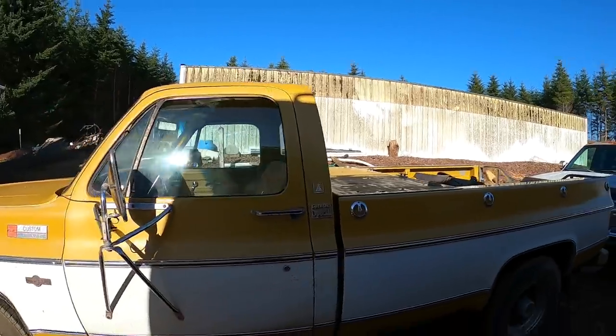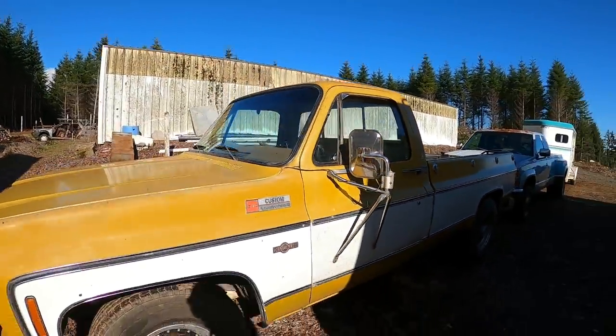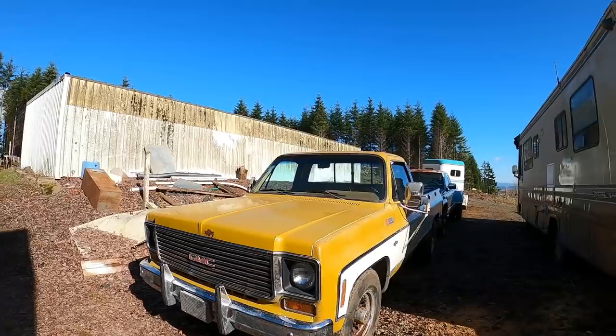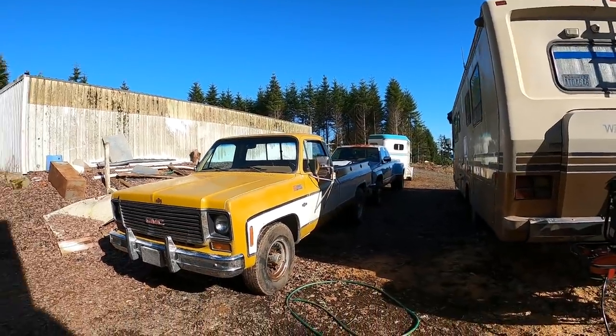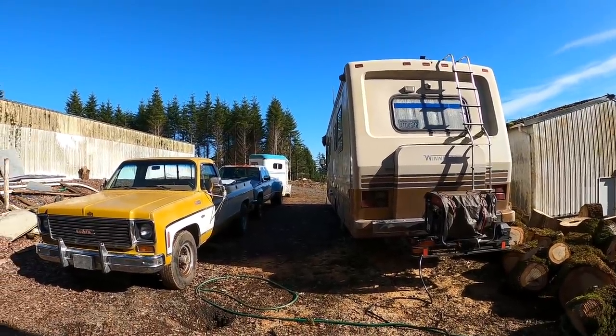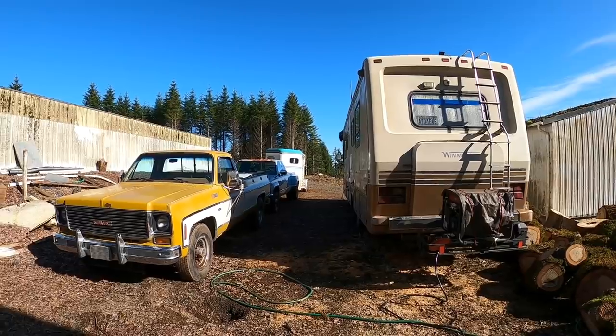This was a fun drive. I love this truck. That thing scoots, boy. Little truck with a big old 454 in it. There's the team: Patches, Rusty, Jimmy, and Timmy the trailer.